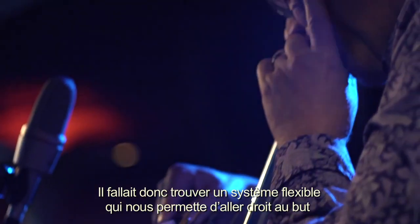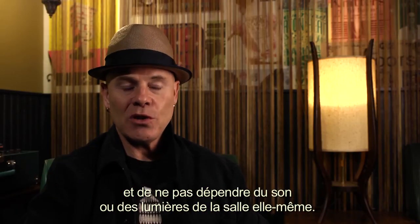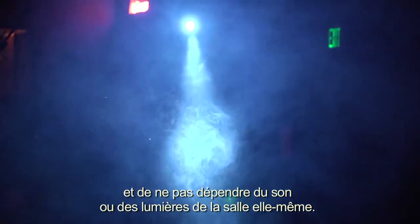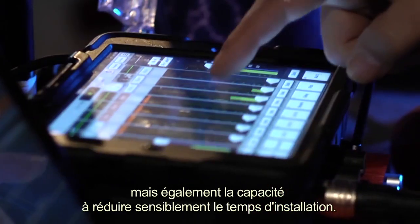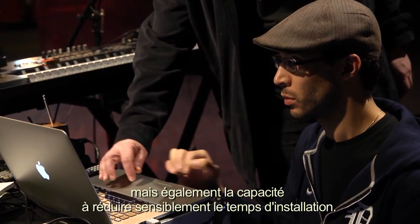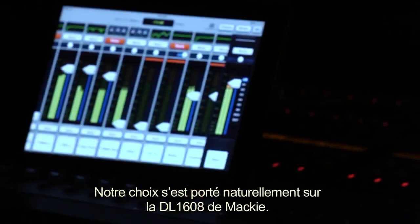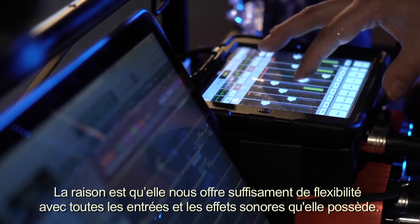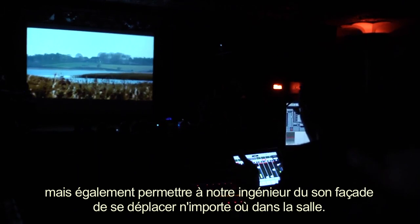We needed to have a flexible system that would allow us to go straight in and not be at all dependent on either sound or lights from the venue itself. We looked around for a mixer that would have the flexibility to do everything we needed, but also the programmability to minimize the amount of setup time. The obvious choice was the MACKIE DL1608, and the reason was that it gave us enough inputs and enough flexibility with the built-in sound effects and so on, that we could cover all of the inputs that we needed to have on stage, and so that our front of house mixer could be anywhere in the house.